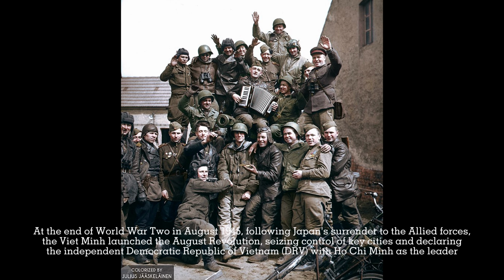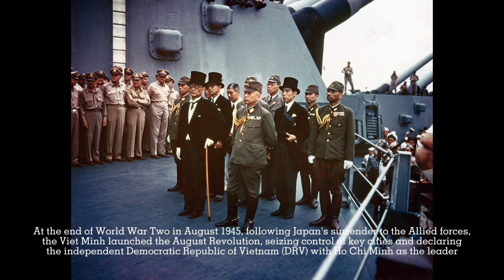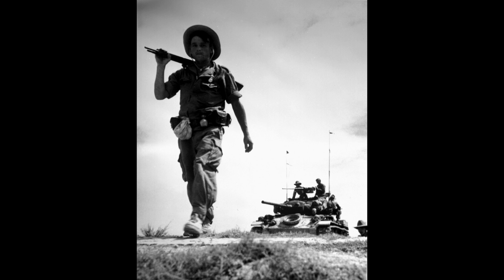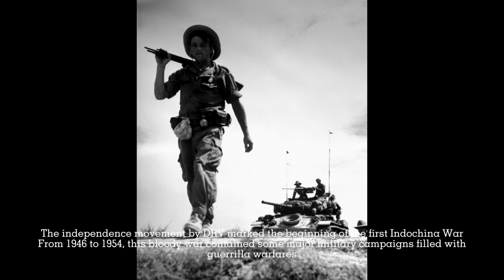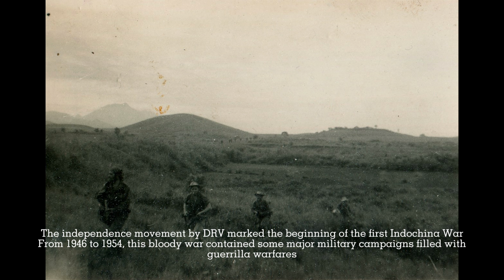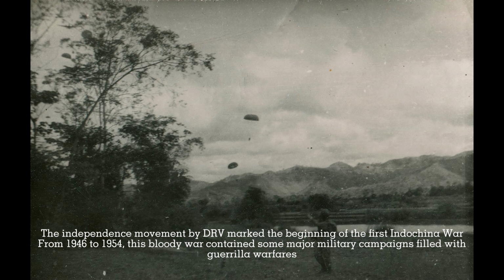At the end of World War II in August 1945, following Japan's surrender to the Allied forces, the Viet Minh launched the August Revolution, seizing control of key cities and declaring the Democratic Republic of Vietnam (DRV) with Ho Chi Minh as the leader. The independence movement by the DRV marked the beginning of the First Indochina War from 1946 to 1954. This bloody war contained some major military campaigns filled with guerrilla warfare.